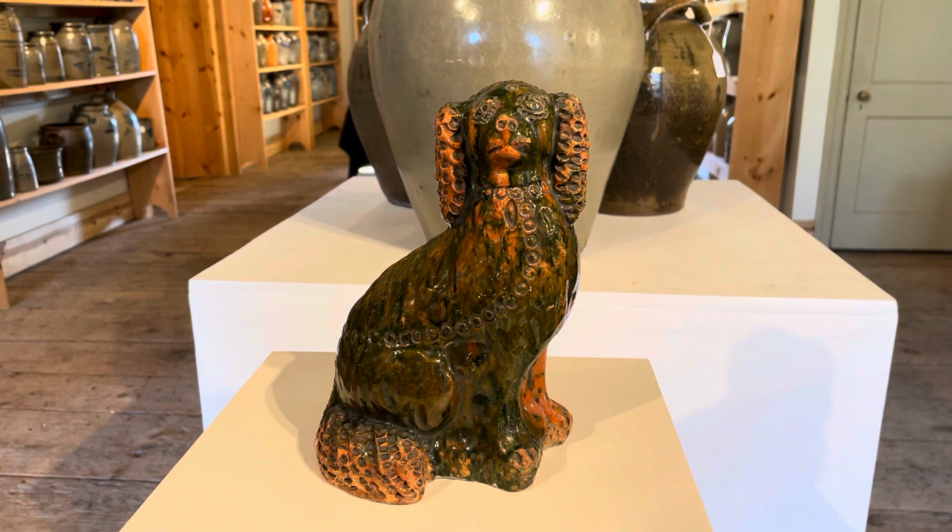This Spaniel is one of the many highlights of our spring 2022 auction, and it ranks among the best examples of figural pottery from the Bells in Strasburg, Virginia. Of course, when we think of the Bells, we think of this long potting dynasty starting with Peter Bell and then extending to his sons, John, Solomon, and Samuel, and then, of course, to John and Samuel's sons, pushing towards the end of the 19th century and then even a little bit into the 20th century for Samuel's sons.